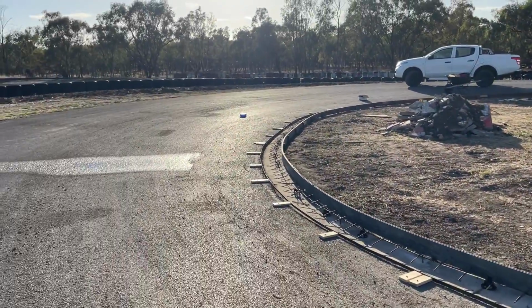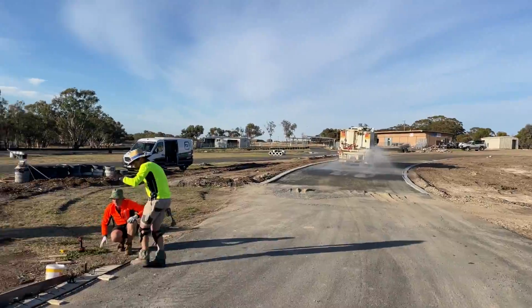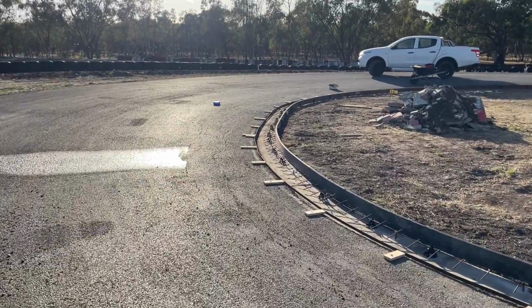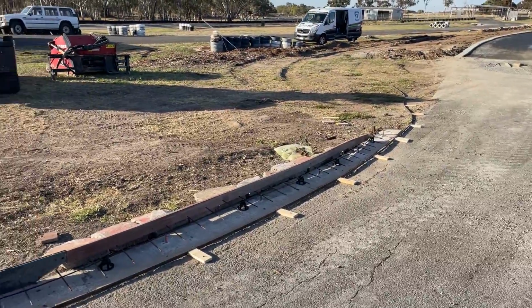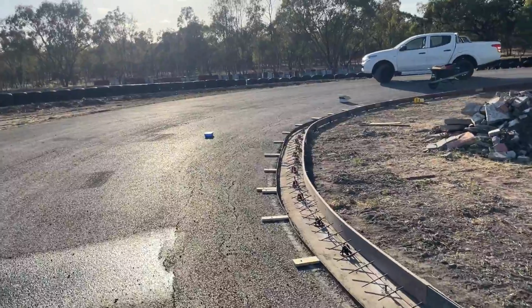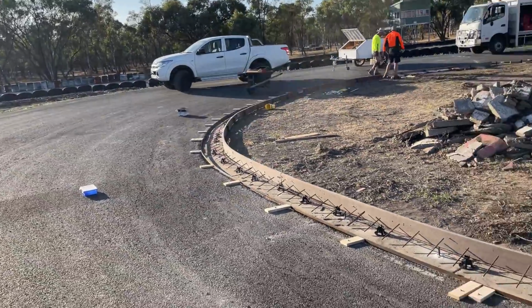We're doing the last internal corner as you leave the grid. That's our first left-hander, putting that front edge on so we can pour this today, and this is the last of our job. So I have to say today's a day looking forward to getting this last curve in.